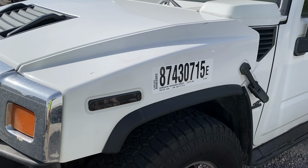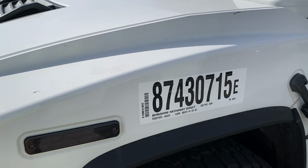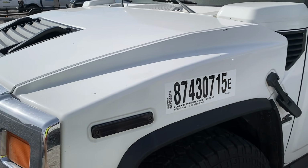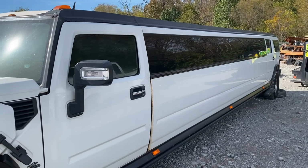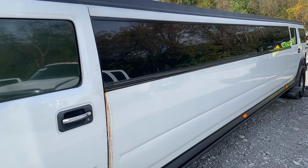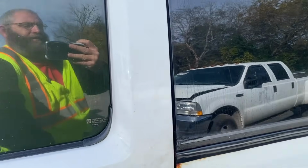So we've never had a Hummer H2 on the channel. I don't know that we ever would. But when you come across something like this, there's a lot number for it. It's a Hummer H2, like a 2007 model. On the outside, it is all kind of cool. It said it was burned.